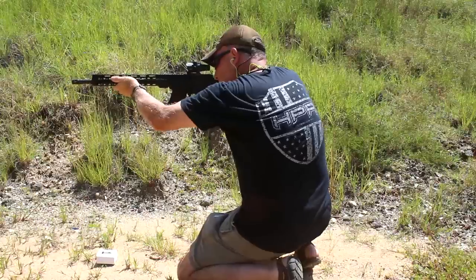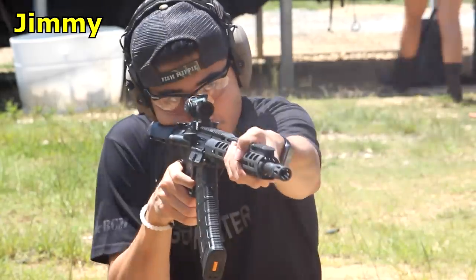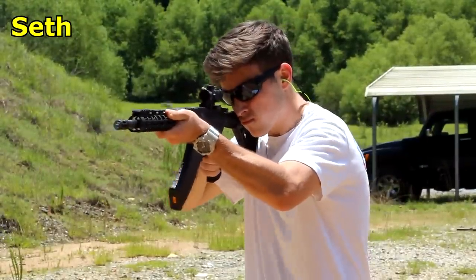But with all the controls the same, and just the way it shoots, it's got a good flat shooting feel to it. It belies the AK-47 round, or the 7.62x39 round. And a lot of that has to do with the heavy buffer spring back here and the way the gas impingement system is set up.